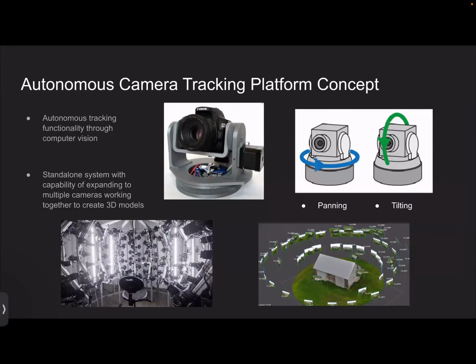Right, now that we have an overview of the image lab and its operations, I will discuss my project there. Originally called the Autonomous Camera Tracking Platform, this was my mentor's idea after working in the lab and seeing a need for an advanced new imaging system. The system needed to be autonomous to eliminate the need for manual tracking of launches, which is currently how all cameras are operated at KSC.